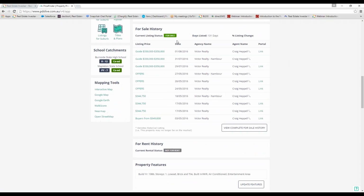So we can see here that this property has been on the market since the 17th of the 5th, 2016. Same agent here by the looks of it. This is the 344, asking for offers when obviously nothing came in, and now they're giving a guide anywhere from $330,000 to $350,000. So our system's picked up the $330,000, and hopefully that's what we can pick it up for, even less depending on how desperate and motivated these sellers are. So let's have a look down here.